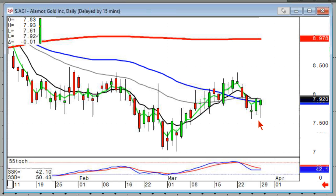AGI, nothing yet. You have a Morningstar signal, but you haven't confirmed yet. It has to show some good strength from here.